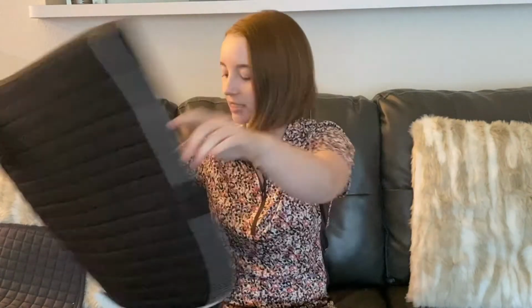And what I like is they're so flexible. Look at that. And versus this, it's just not the same. And this is really stiff. And this is just well broken in. You can fold this into quarters. You can only fold that in half. You can't even compare the two.